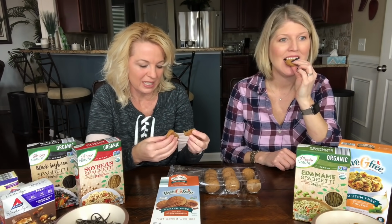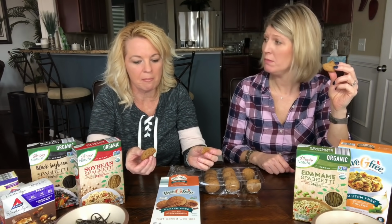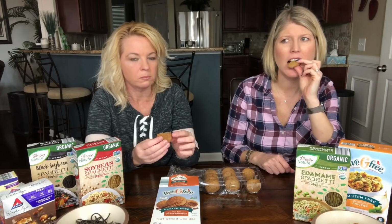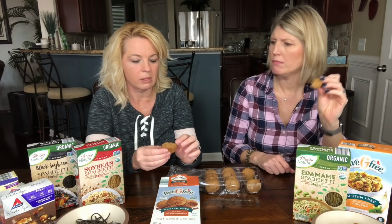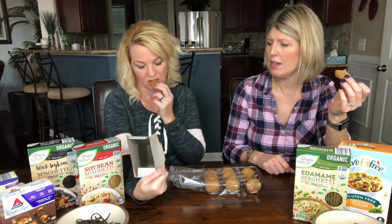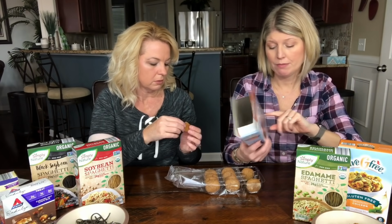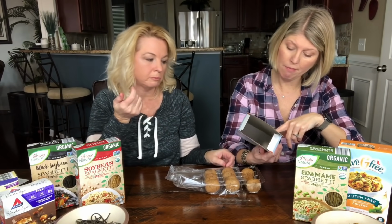Smells good. Jinx. It's not bad. No, it's good. Very cinnamony. I don't know if I would call it a cookie. It's like a cross between a cookie and a cake, because it's very thick. And how much was it? $2.49. So not bad, for 12 cookies.